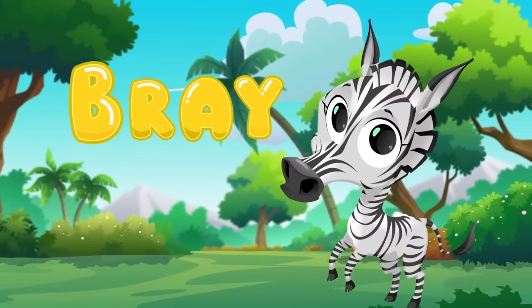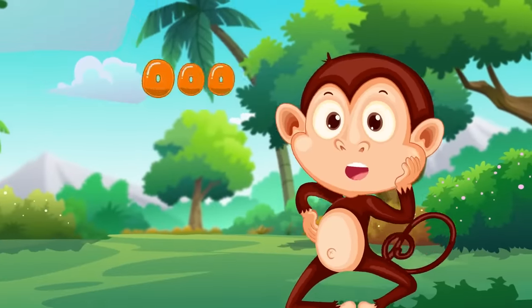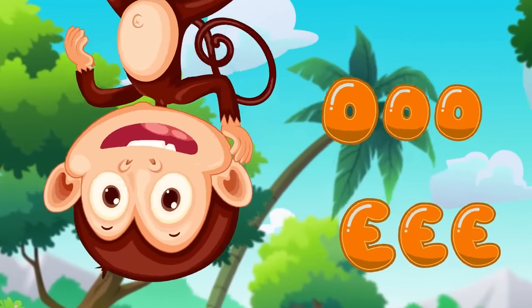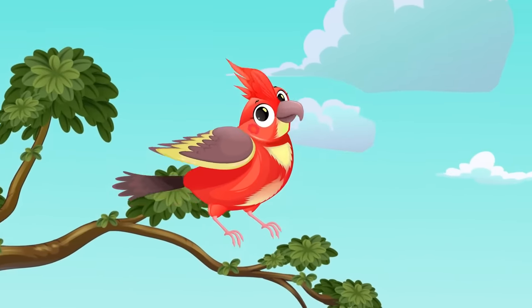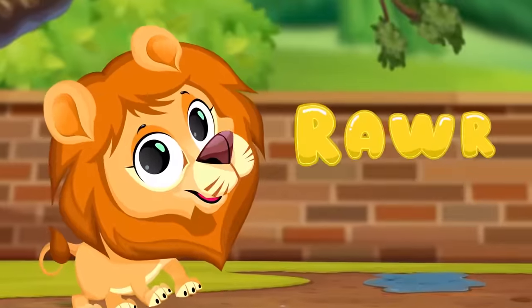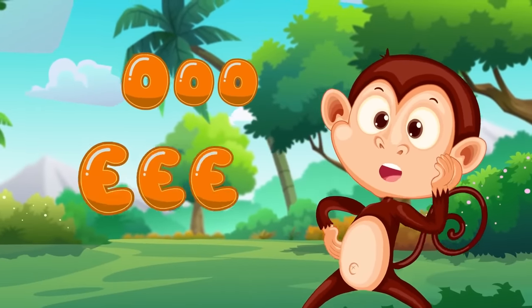The zebra goes neigh, the lion goes roar, the bear goes goo, the elephant goes toot toot, the monkey goes ooh ooh ee ee ooh ee ee. Deep in the zoo, the parrot goes squawk, the alligator goes chomp chomp, the zebra goes neigh, the lion goes roar, the bear goes goo, the elephant goes toot toot, the monkey goes ooh ooh ee ee ooh ee ee.